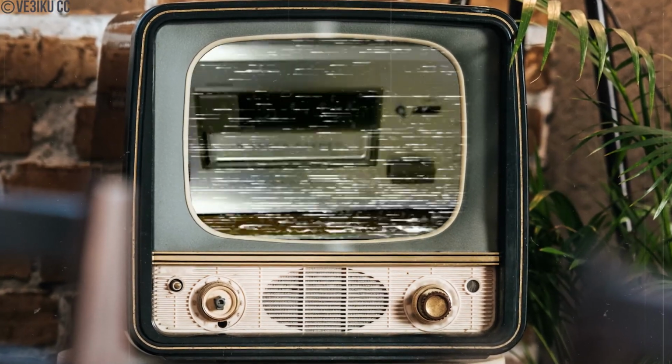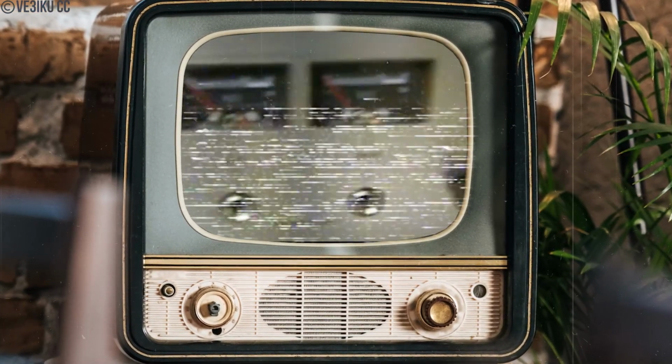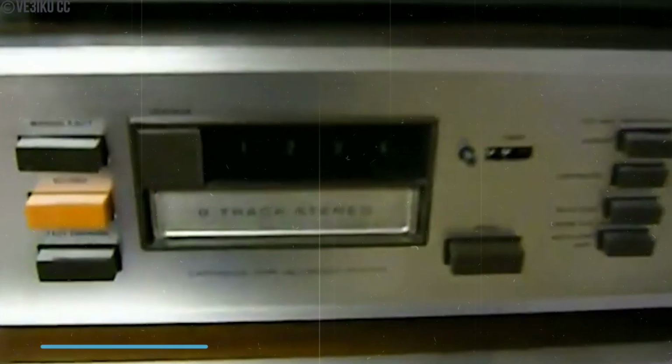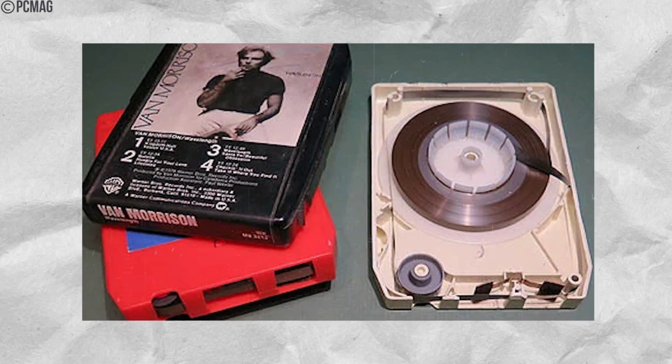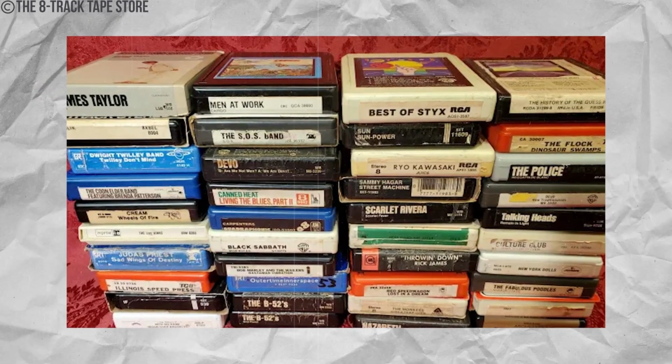This is my 8-track tape player. It's from Radio Shack from the 70s. Those big, clunky things that were like the grandparents of cassette tapes. These bad boys were pretty massive, with thick plastic and those shiny metal strips inside.